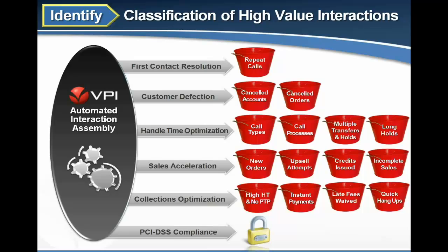And this really happens behind the scenes that helps the agent do their job a lot more efficiently, a lot more effectively. And if you're looking at certain areas in terms of what you want to deem as high-value interactions, based on our experience with customers, and in my previous roles, first contact resolution is becoming very hot, and you can look at certain behaviors or certain activities that delay first contact resolution. It could be repeat calls. Why is this customer calling us back on the same ticket?